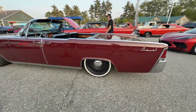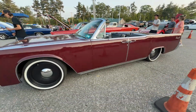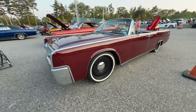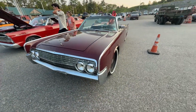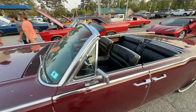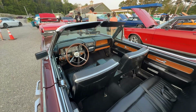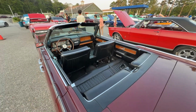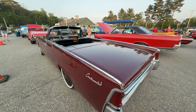'62 Lincoln Continental. Got the Detroit Steel style wheels on it. White walls. Wow. Really cool ride. I'll come over and take a look. Just room for everybody inside. I mean, take the extended family out for a ride for ice cream in this bad boy. What a beautiful car. Just something to have fun with.